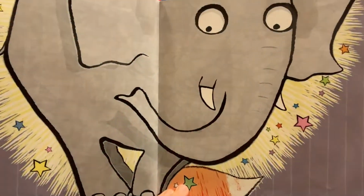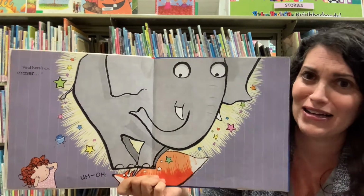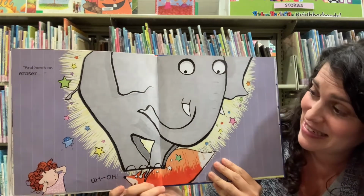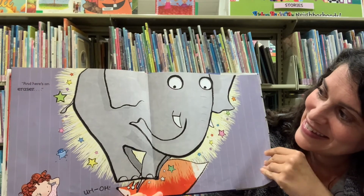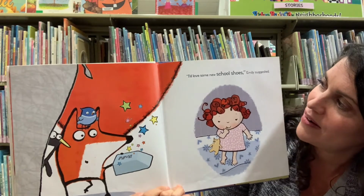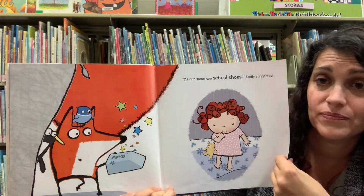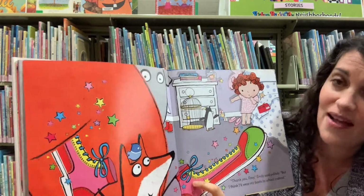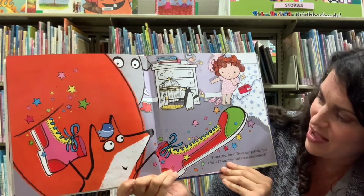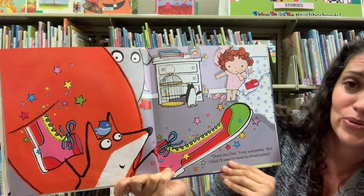And here's an eraser. Is that an eraser? Oh gosh, no. What is it? It's an elephant. Uh-oh. Oh, phew, much better. Well, I'd also love some new school shoes, Emily suggested. Ta-da! Oh boy, those are some crazy shoes, huh? Well, thank you, Foxy, Emily said politely, but I think I'll wear my boots to school instead.